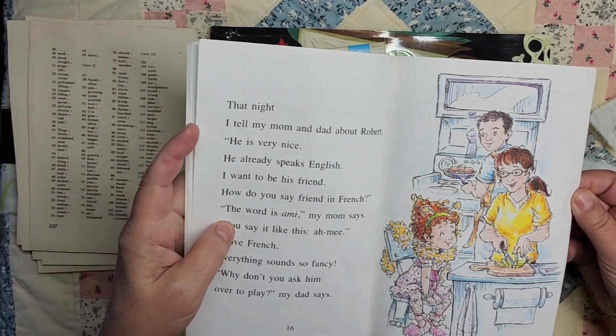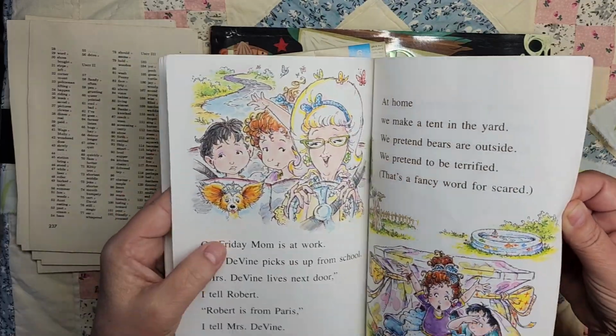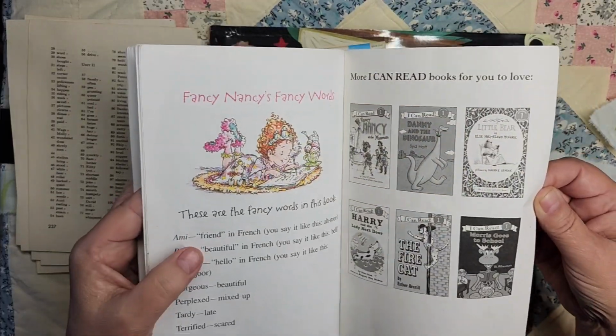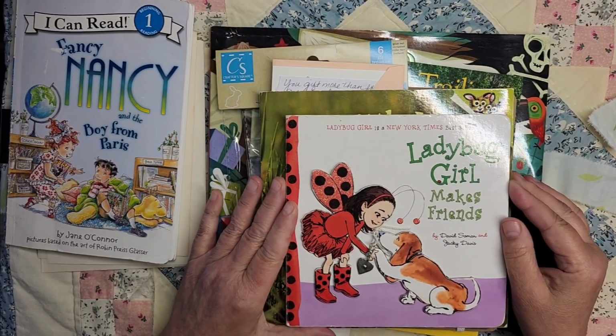So I have another for my collection, and it already has plans in mind. She also knows how much I love Ladybug Girl.